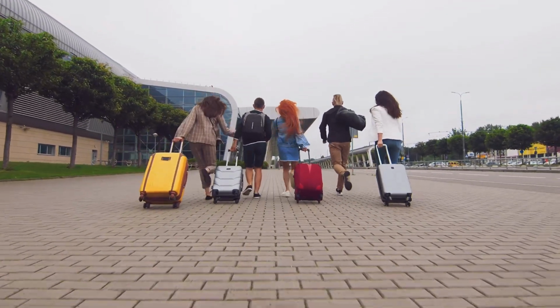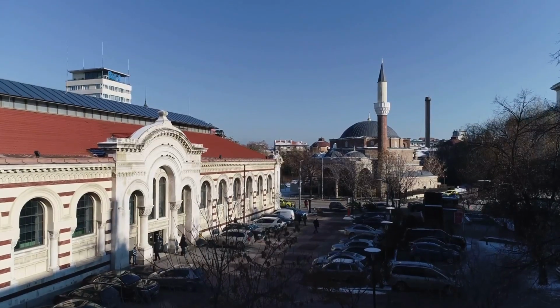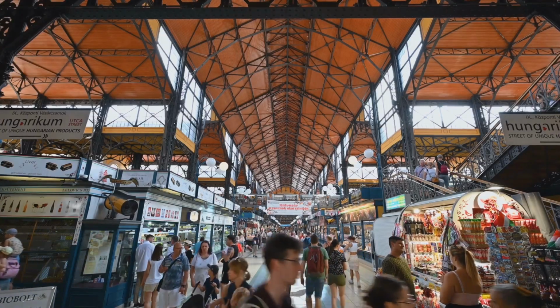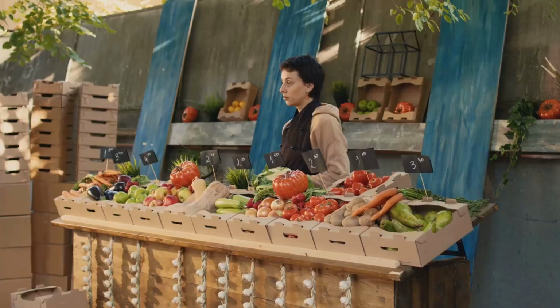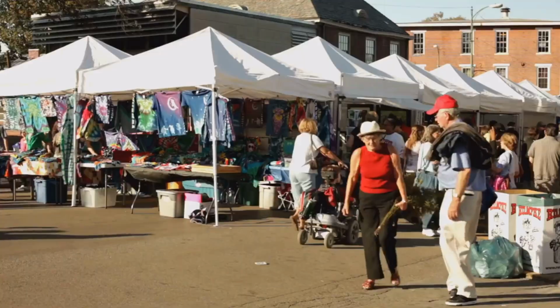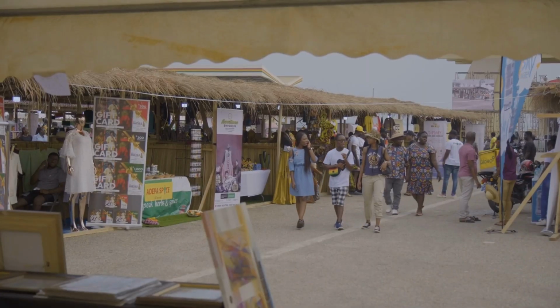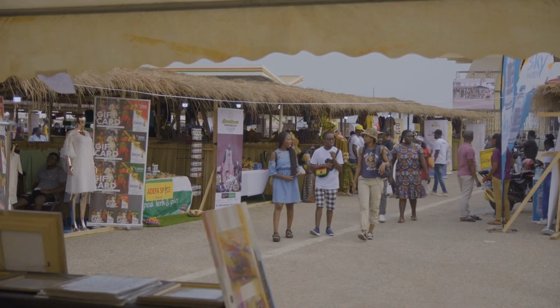Alright everybody, it's day 2 in Chișinău and we're diving headfirst into the local scene. First up, the Central Market. Now I'm a sucker for a good market, and this one did not disappoint. We're talking mountains of fresh produce, spices that will make your senses explode, and local vendors who are passionate about their craft. We wandered through the stalls, soaking up the sights, sounds, and smells.